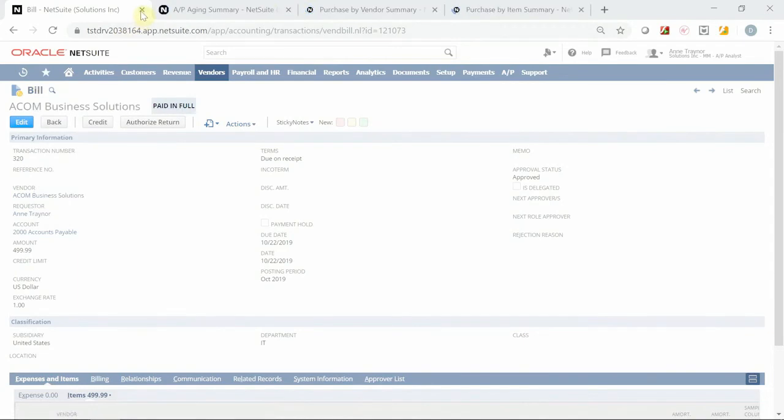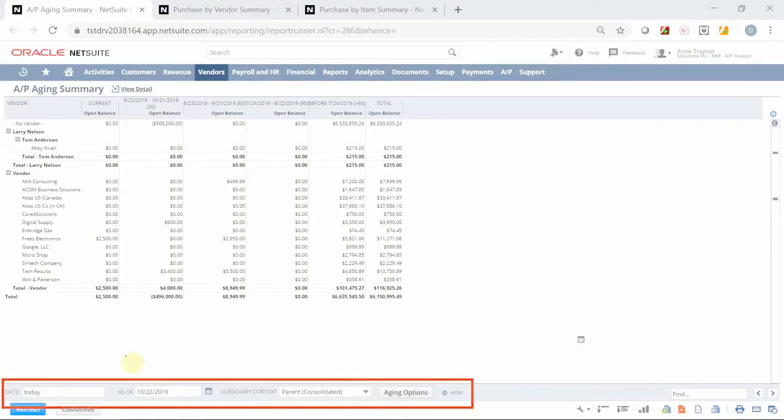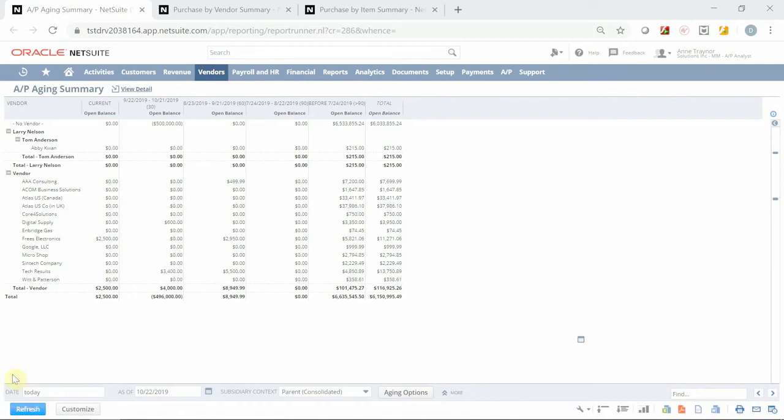So the first and most prominent that comes to mind is the AP aging summary. As with NetSuite, we run dynamic reports. We can configure the AP aging based off an as-of date, so we can look at a snapshot in the past, see how we're progressing, look at it in a subsidiary context if I want to drill specifically into a location or in the parent overall. As with all reports, our reports are real time and they're drillable.